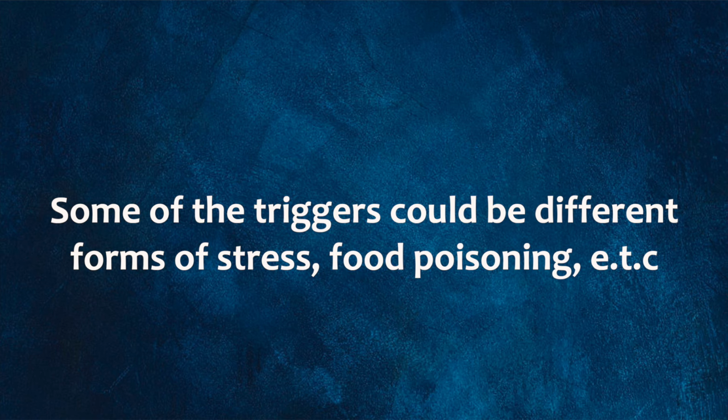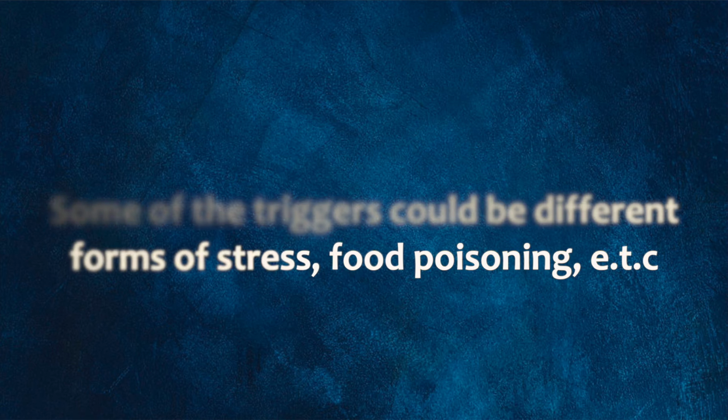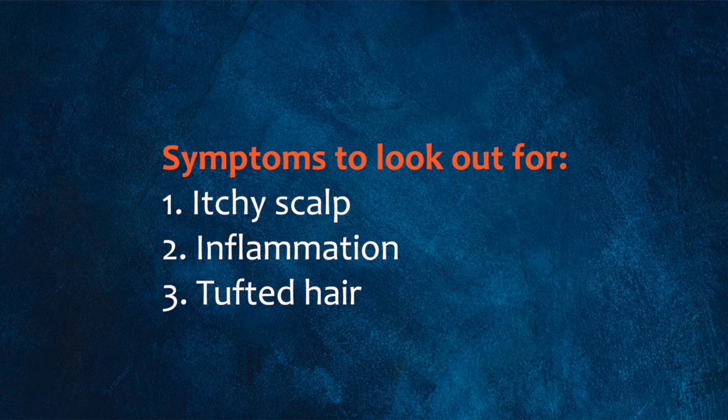It could be oxidative stress, physical stress, mental stress, or even things like food poisoning. So the idea is that once a patient notices they are getting an itchy scalp, inflammation, and tufted hair, or hair growing out of the scalp in tufts, they should get checked and confirm if they have folliculitis decalvans or another form of inflammatory process.